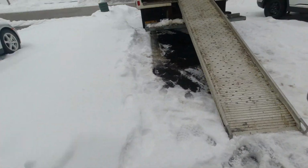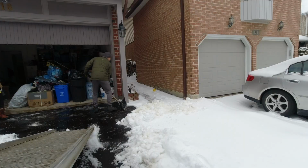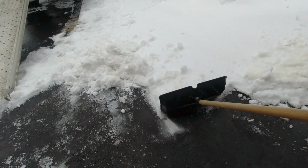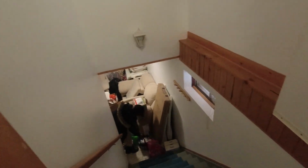We have to shovel all this. Yeah, make sure we don't fall or slip here. Good enough. Can I just take a quick look? Sure, yes. All right. I guess everything is good to go, eh?